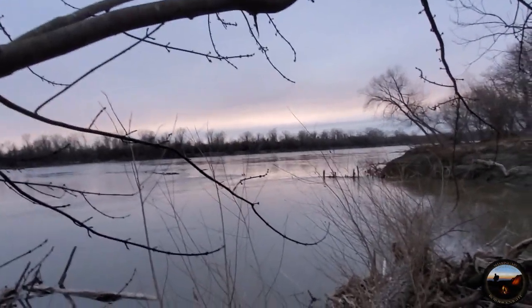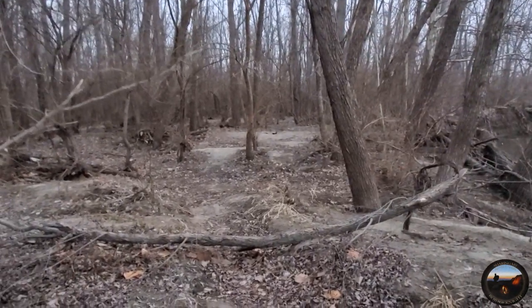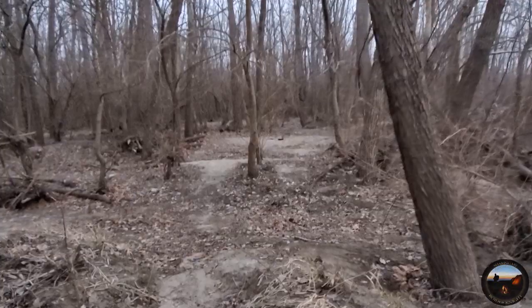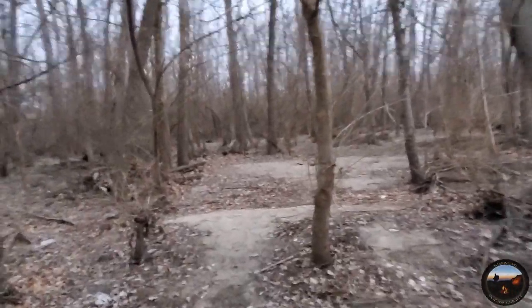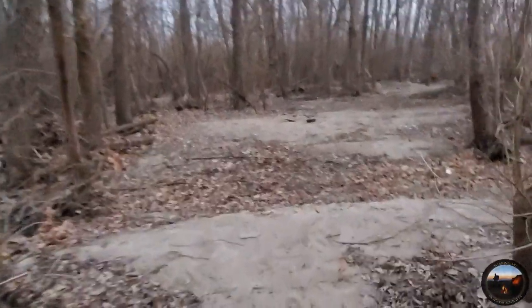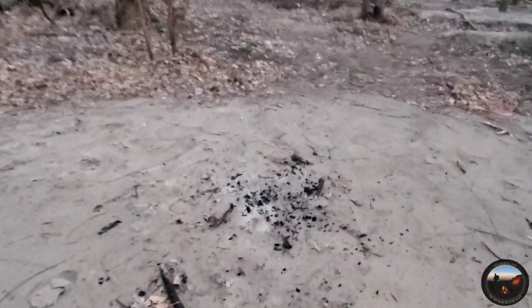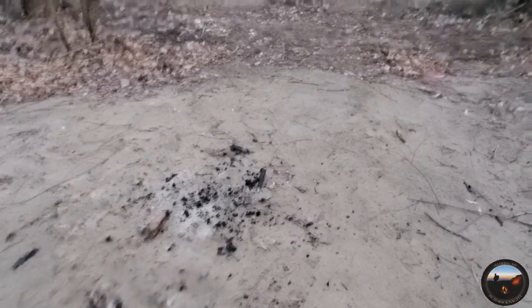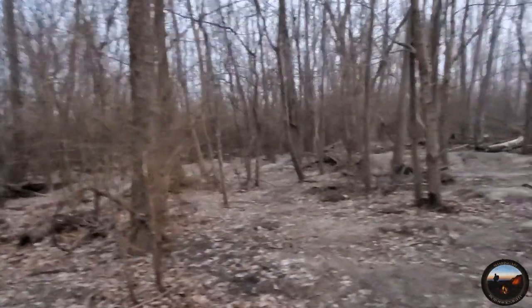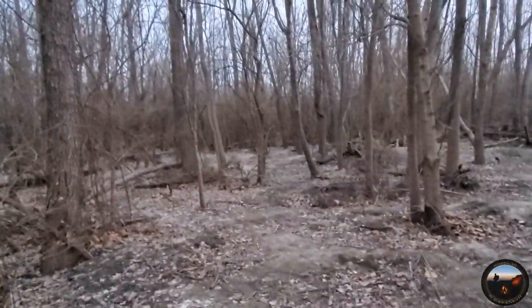Okay. We need to move a little bit faster. Let's take a shortcut. See where I'm at? There are zero trails, and I probably told you that before. You just kind of pick a line and go for it. Oh, what's this? More footprints. Interesting. Those are not mine. And a campfire. Interesting. Of course, that's very, very old. Okay, see that path right there? Straight through there? That's the direction we're going.